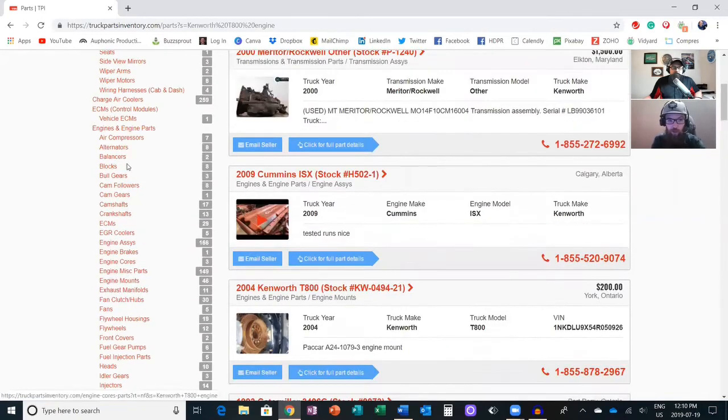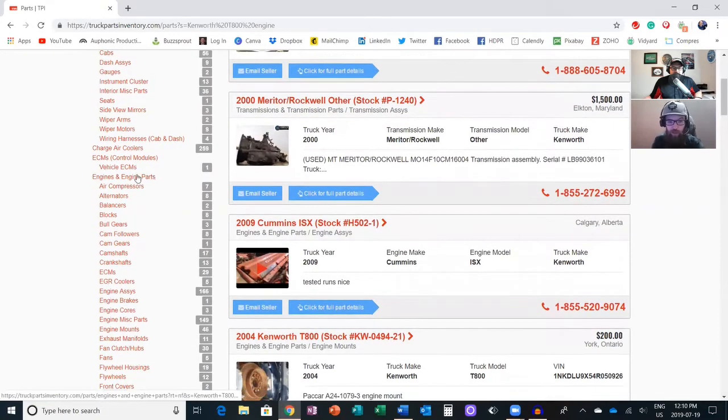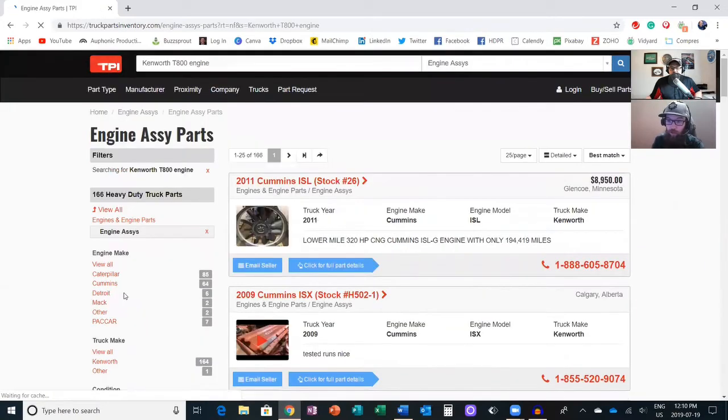So we've got engine assemblies right there that you can click. There's 166 of them. And that'll filter out just the assemblies. We're not going to get all the camshafts, all the crankshafts, everything that is a part of an engine. This is just going to be the complete ones that we have for sale on the site.